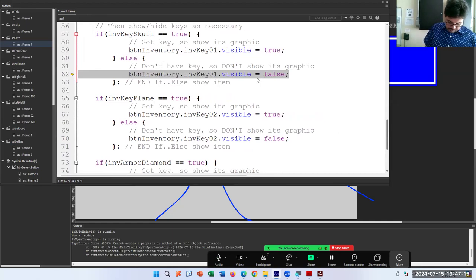It runs the code in order. True part seems to be good. If key skull true, BTN inventory dot inventory key one visible. I spelled that right, visible, and then true. Symbols.